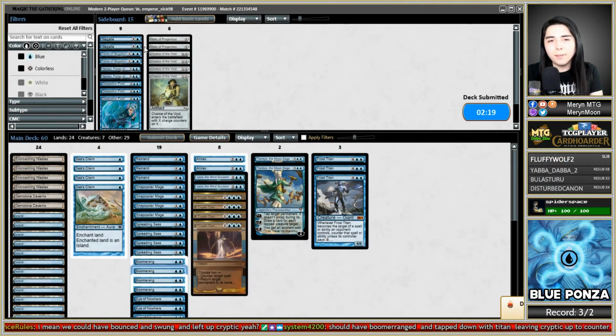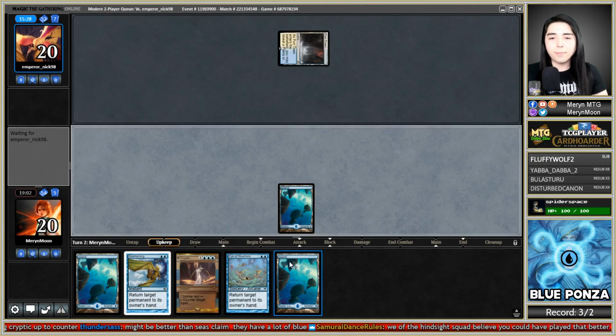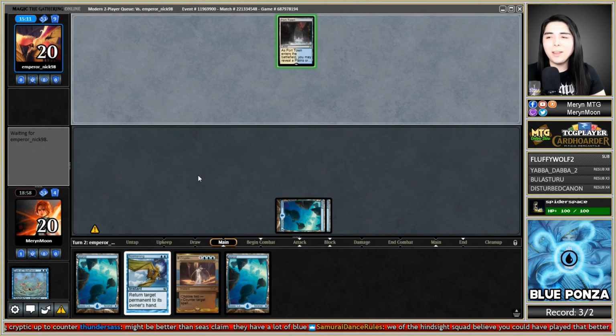I didn't think they had Path to Exile in their deck because they didn't reveal it the entire time, but they drew one at the very last moment, the turn I was about to swing lethal, so that's pretty unfortunate. So we go on to the next game.